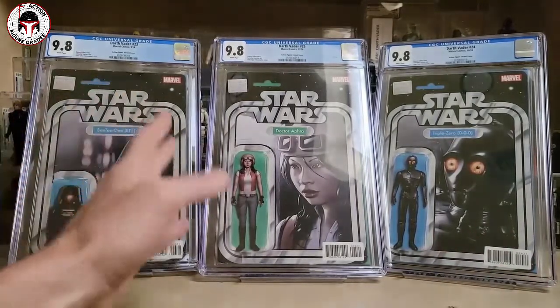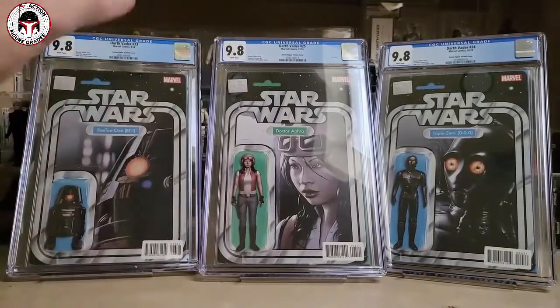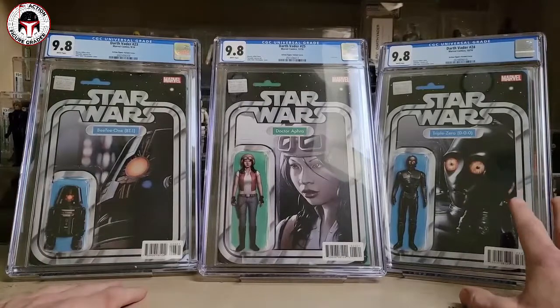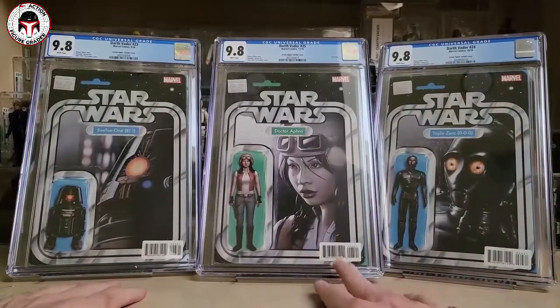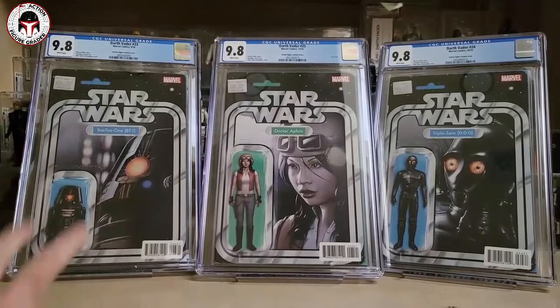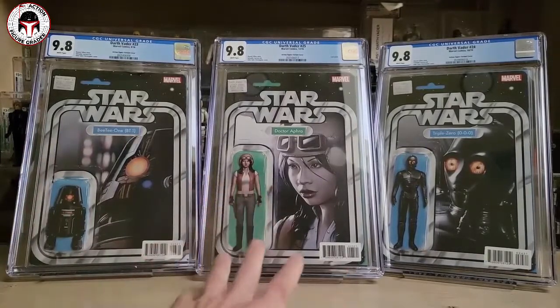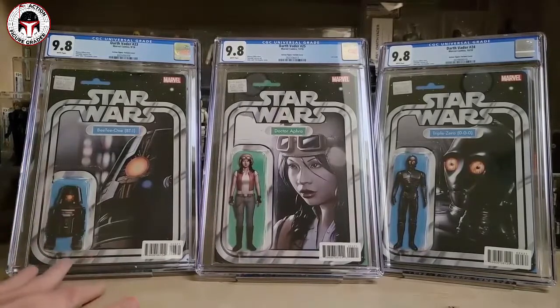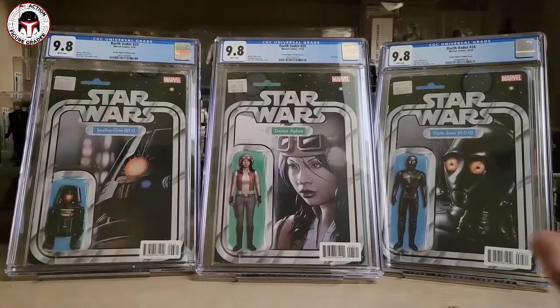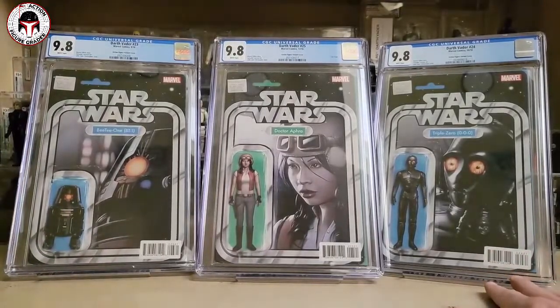It's Darth Vader number 23, Darth Vader number 24, and then Darth Vader number 25 is Dr. Aphra. Now, these are not like super key issues, I don't think, but they have gone up in price. Dr. Aphra's JTC cover goes for about $200. BT-1, there's only 11 of these on the census, I believe. And for 000, the last time I checked, there was 23.